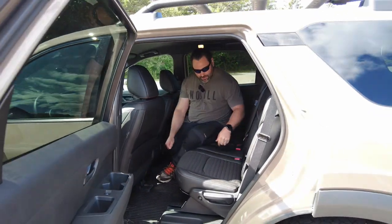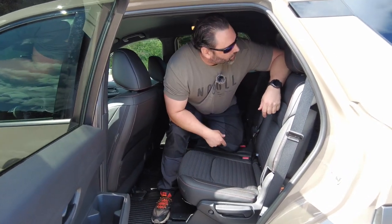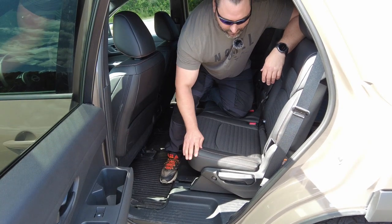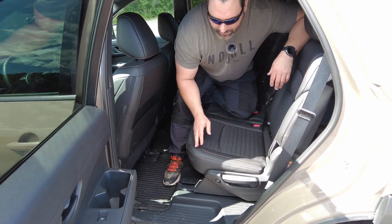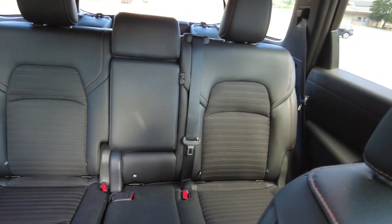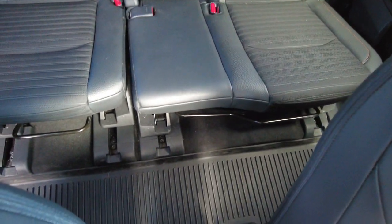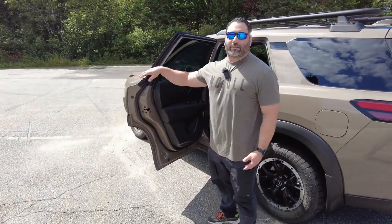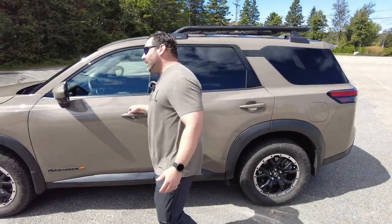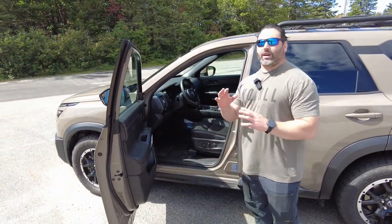Now, the same styling you see going throughout. We have the orange stitching for the Rock Creek trim right here. This is cloth material. This is leatherette material, and we have the orange stitching. We do have it on the front doors, not on the passenger door, so it is a bit of a bland look for these back doors, but my kid does not mind it, so I don't know. You guys let me know if you think it's an omission, but again, price-wise, this is priced pretty good.